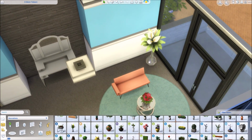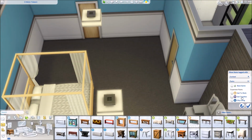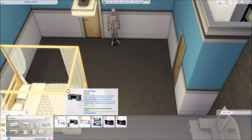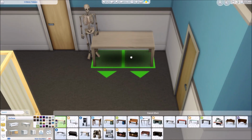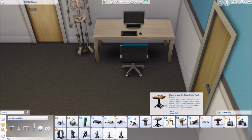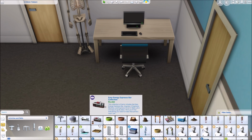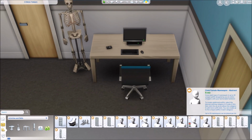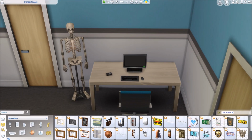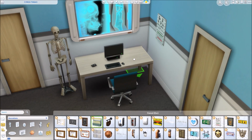So for this bedroom, this one really came very easy. I knew exactly what I wanted to do. So this little girl, or not little girl, she's a teen. This teen girl, she wants to be a doctor when she grows up. I saw that skeleton in the catalog because I was going through the catalog, and I was like, okay, what interest can we give this sim? What can we make her really want to go for? And then I saw the skeleton and I was like, yes, let's go for the doctor's profession. So she wants to be a doctor. She's studying to be a doctor right now.